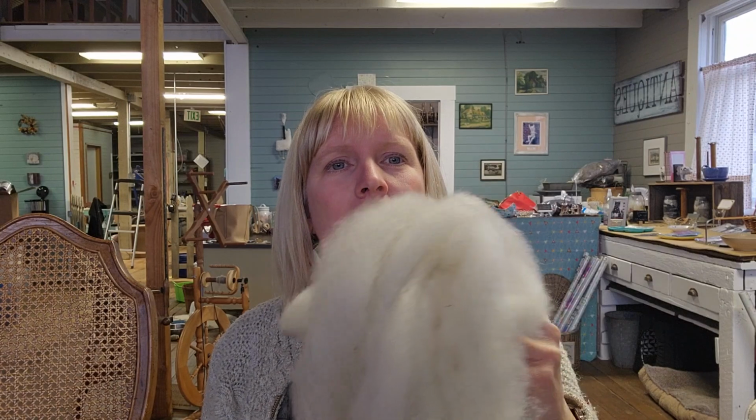This would be stunning spun up, and there is some of this left, you all. There's like 8 to 12 ounces, something like that. I'm gonna make sure I know before this goes out. This would be really lovely spun up into a lace weight. The Pygora adds a luster to it. It adds this beautiful drape.